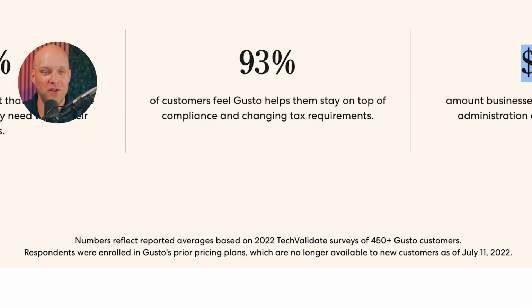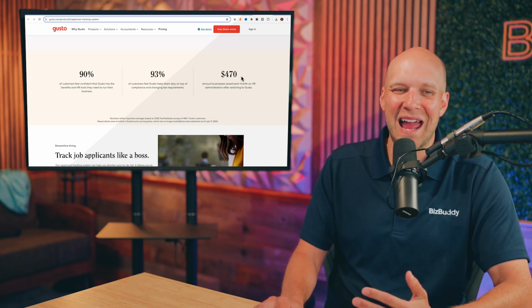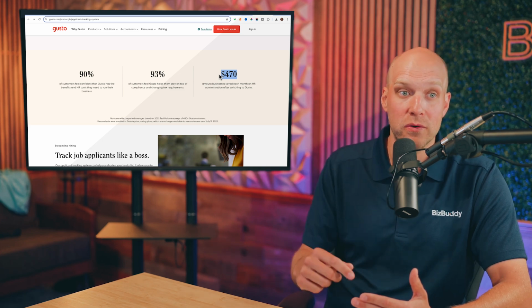But as always, you need to read the fine print. I thought this was interesting because this was based on Gusto's prior pricing plans, which are no longer available to new customers as of July 11th, 2022. And to me, that's kind of misleading, to have this big print that you're going to save $470, and then find out that was actually based on pricing from several years ago.